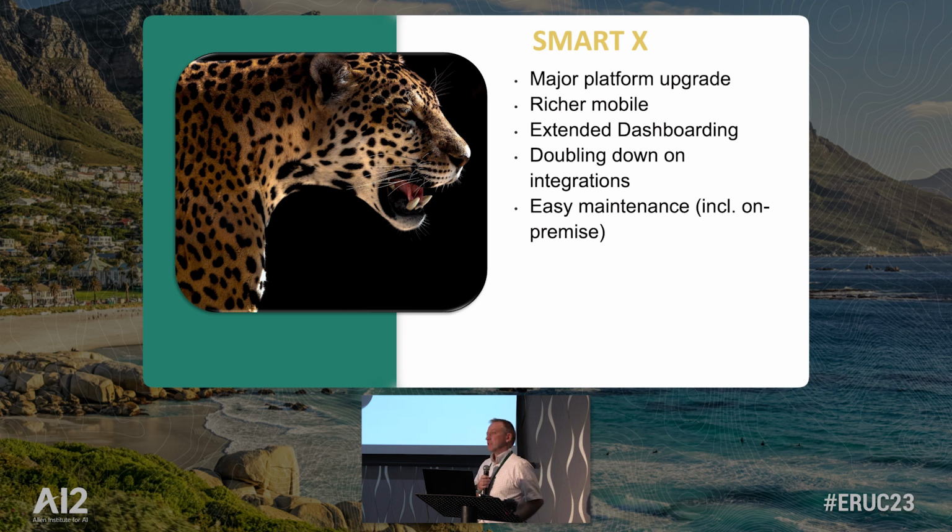And then we're looking to release SMART 8X in maybe 2 years from now. That will be our first total rewrite of the platform. It'll have a richer mobile client. It will have extended dashboarding, more integrations, and will also focus on what is increasingly important, making sure these tools are easy to maintain.